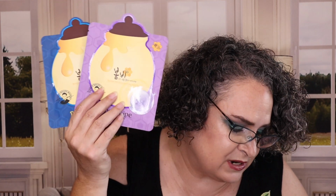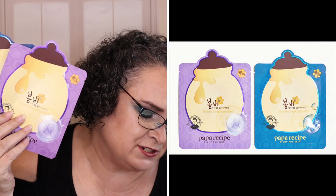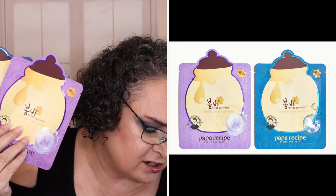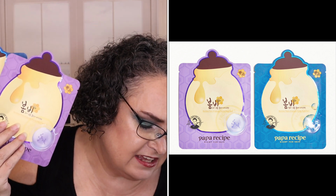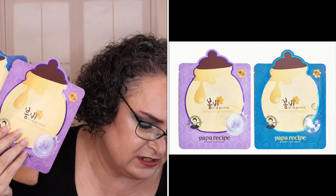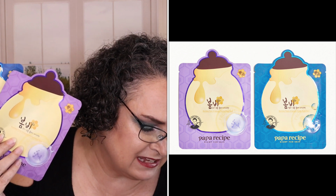So the next products are ones that did not fit in the bag. And they are the Papa Recipe Bombee Pore Ampoule Honey and Bamboo Pepper Ampoule Honey Mask Duo. This sheet mask has got all your skincare needs covered. It's made with skin-loving ingredients to help hydrate skin and soothe irritation, and to help tighten your pores for a smooth complexion.